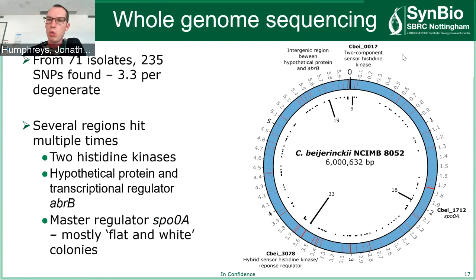2 of these regions were histidine kinases, so CBY0017 and CBY3078. And them being histidine kinases is going to be very interesting, that I'll talk about in a minute. Another region was a hypothetical protein and a transcription regulator called AbrB. And then the final region, which is interesting, was Spo0A. And Spo0A is known as the master regulator of solvent and spore production. So if we're getting mutations in this, we're obviously going to affect those 2 processes that we're interested in.